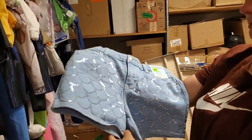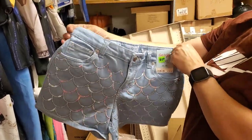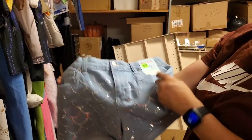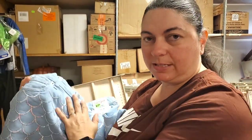And that's an extra, extra large. In kids. Cat and Jack. Still, I would think that's better than super small, you know? So, we should definitely sell these because they're cute. Yeah, we should. So, find out what size all the grandkids and kids in your life wear, and then you can buy them shorts. It's a whole box of them.